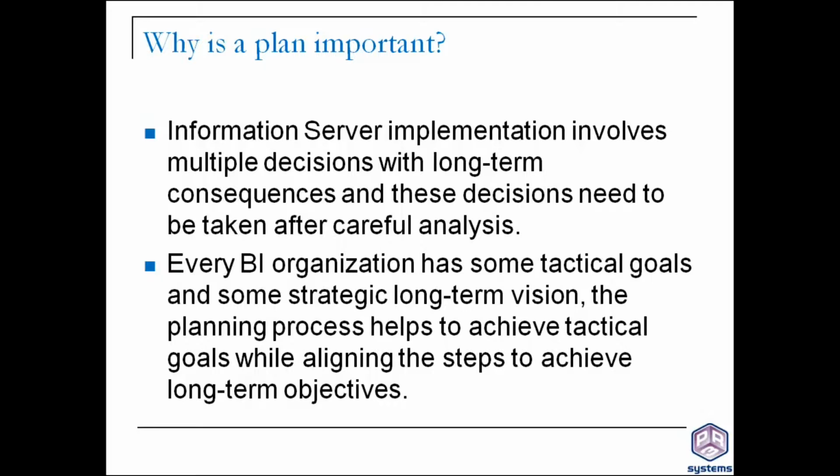If these steps are not taken, the resulting implementation would not be geared towards all the goals that the organization has, and it might not perform as your data grows.